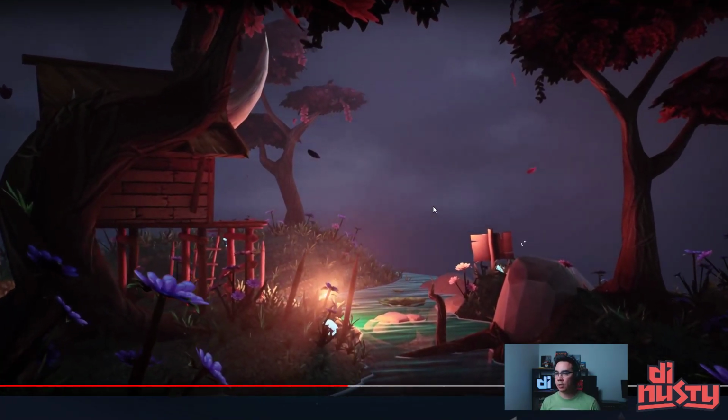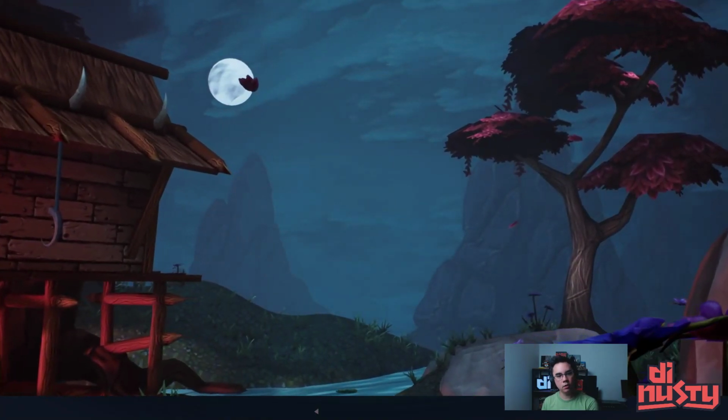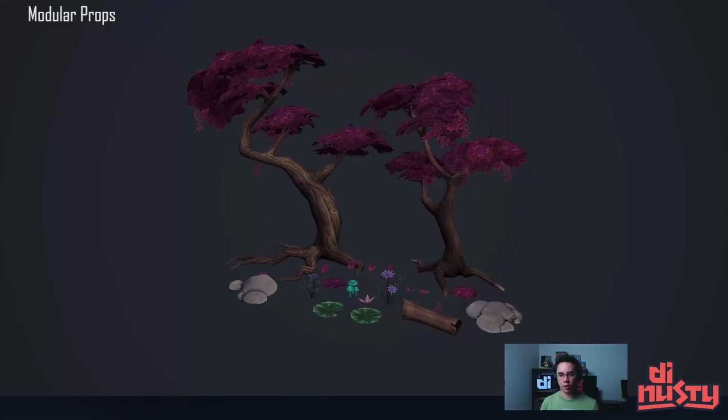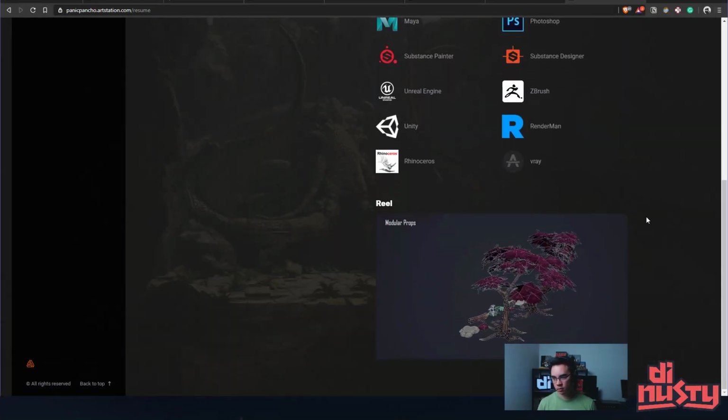Because you have to remember that the people that are hiring you or looking at your reel know what maps are needed to do what you're doing, right? So worst case scenario is that it's got something in there.